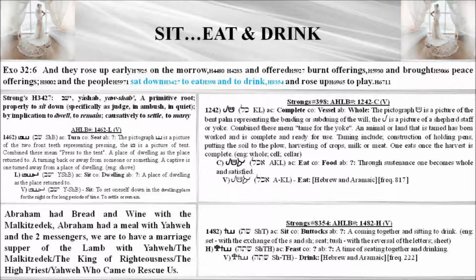Comes in the ancient Hebrew lexicon from 1462 LV. The V is to sit, to set oneself down in a dwelling place for the night or for a long period of time, to settle or remain. They were certainly settling themselves into something. They were certainly joining themselves to something. A place of dwelling as the place returned to.